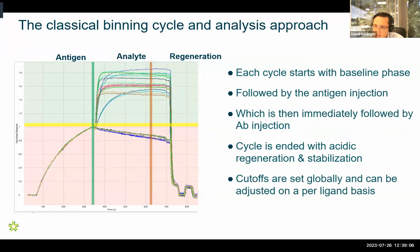A little bit more on the binding cycle here. So this is a classical binning cycle where you have a baseline followed by an antigen injection. Then there's the green bar, which is actually a normalization bar where it scales the binding of that antigen to 1. So if you were to have, say, some loss of surface activity over time or some variance there, it still allows you to set global cutoffs because it does a normalization.